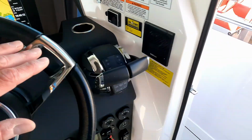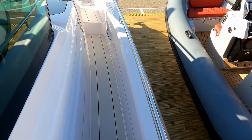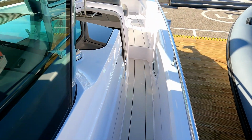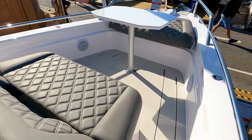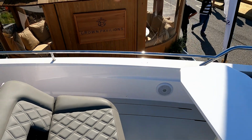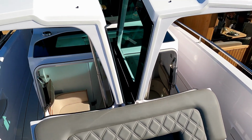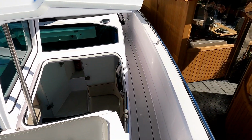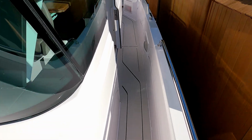So there you go. So that is the idea. This is an Axopar 37, and thank you very much to Rib Shack Marine for letting us have a look around. Now if you want to learn more about shared ownership, if you don't want to cover the cost of the entire boat yourself, then they will help you out with that, covering things right the way down to moorings, insurance, pretty much everything, even including maintenance.